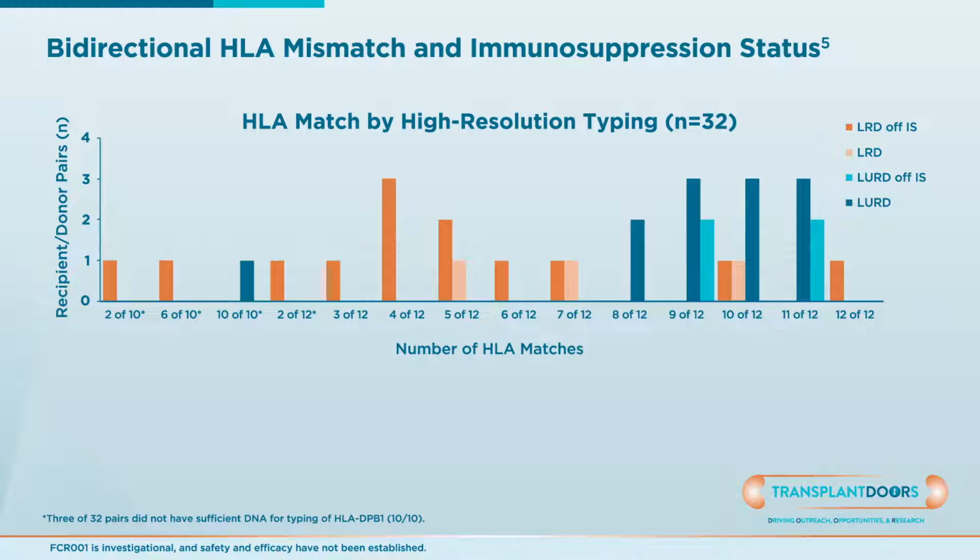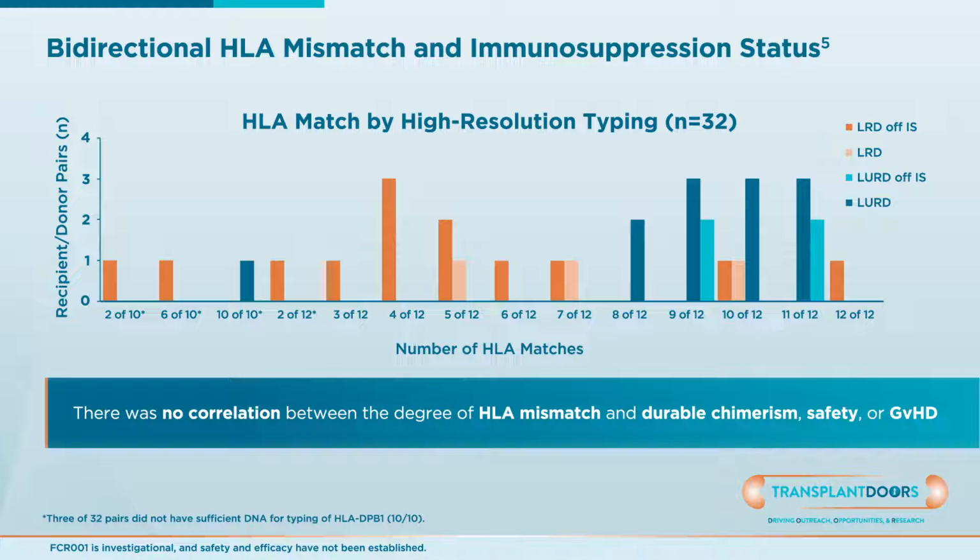High-resolution allele typing for HLA-A, B, C, DRB1, DQB1, and DPB1 was performed for all but 3 pairs that only had enough DNA to type 10 of 12 alleles. All recipients had reached at least 4.5 years of follow-up, with a median of more than 6 years and a maximum of more than 12 years of follow-up. Once again, there was no correlation between the degree of HLA match and durable chimerism, GVHD, or other safety outcomes.